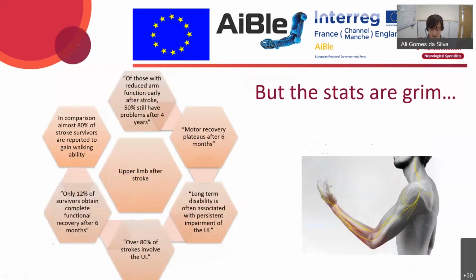So it's pretty clear then why we should be looking at upper limb rehab and why we need to focus on it. But unfortunately, the statistics are not good about upper limb rehabilitation after stroke. So these are just a few quotes about the recovery of the upper limb function after stroke. We've got, of those with reduced arm function early after stroke, 50% will still have problems after 4 years. Motor recovery plateaus after 6 months. Long-term disability is often associated with persistent impairment of the upper limb.